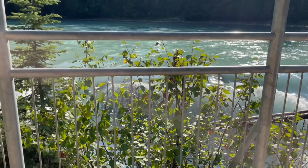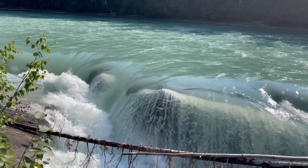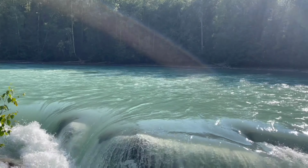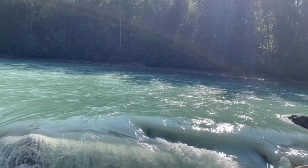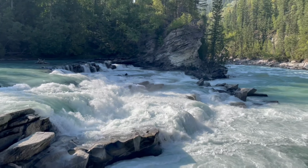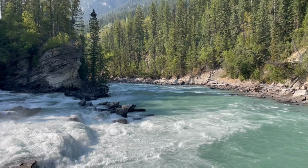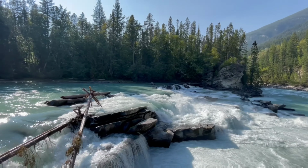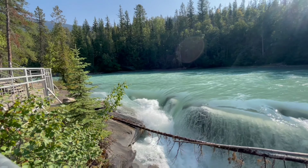You may see in other videos about Rearguard Falls that you can see the salmon, but right now there's no salmon in the video, which is kind of sad. I'm not telling much about salmon because I will do a video about salmon later on, and I'll tell you more about it, and I'll give you a short reminder about this video. So stay tuned for that.